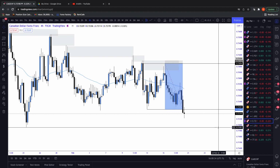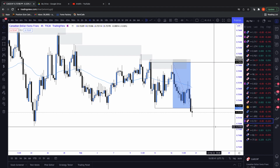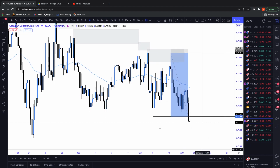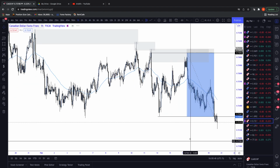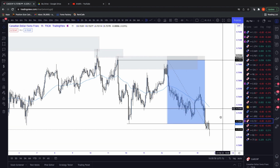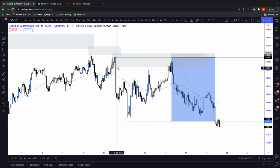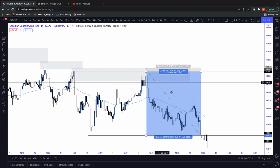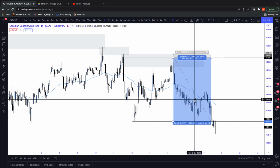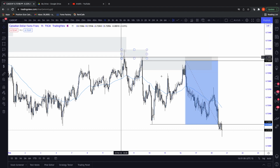Now I want to get into the markets this week, and starting off, I want to highlight the trade of last week on CAD Swissy. This one was an absolutely beautiful trade, and we sent it out to our VIP community at a little bit of a lower price down in here. But I managed to catch an entry right up at the top of this wick here for a beautiful 1 to 16 RR.